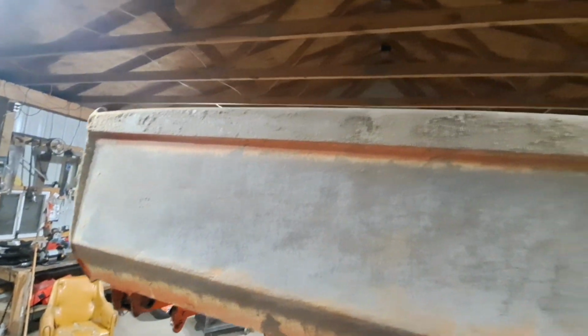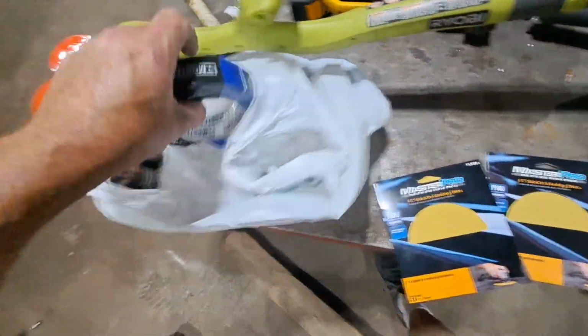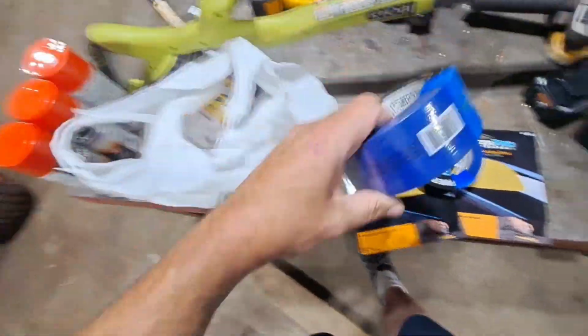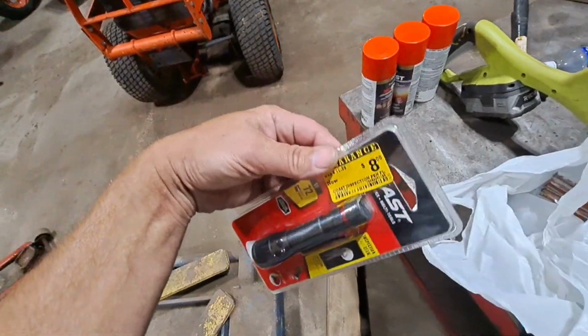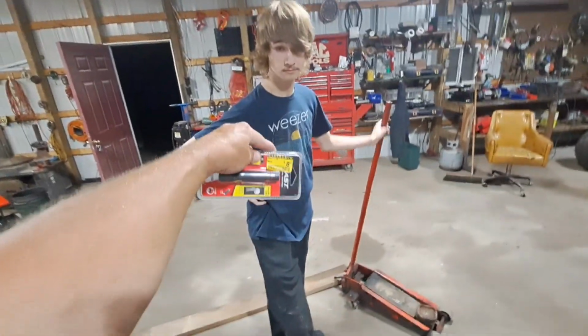It looks like a smiley face. We got 180, 320. Got some painter's tape. We got some medium wide and some extra wide. And then here was the flashlight that some kid's mom said no, but this kid's dad said yes.